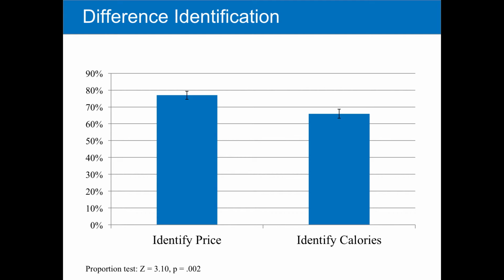People are always thinking about prices when they're making eating decisions, purchasing decisions. So over 70% of our sample said that, yeah, the price looks different. You changed that price. Whereas it was only, what was it, like 65% of people who noticed, oh, you changed the calories. This is fewer calories than it said previously.